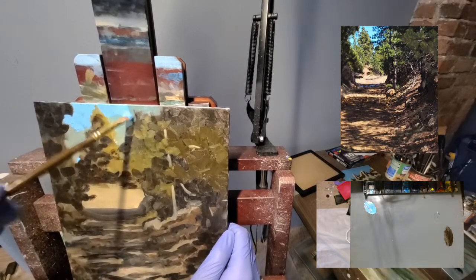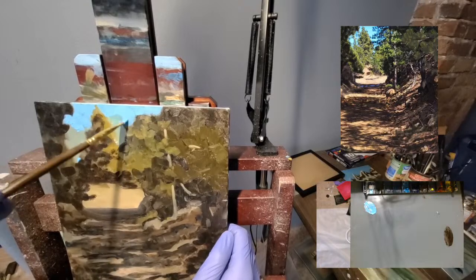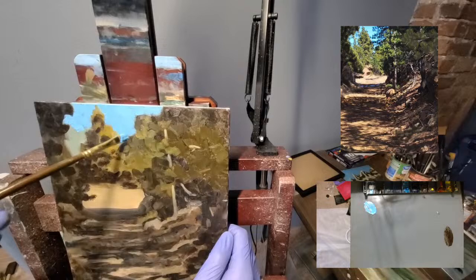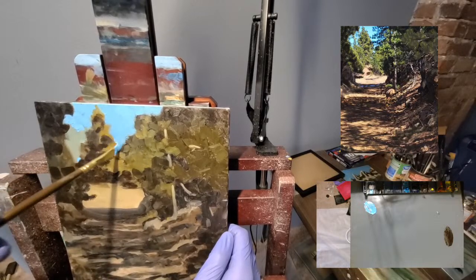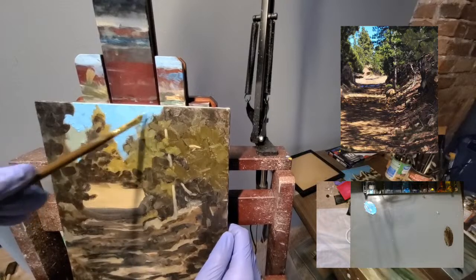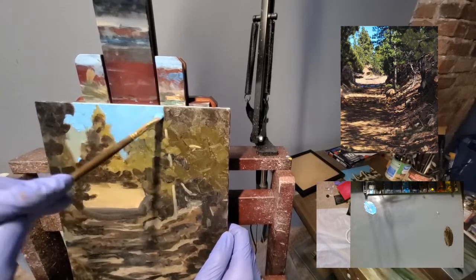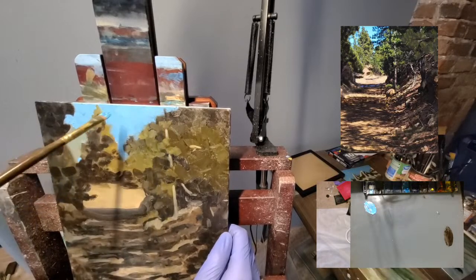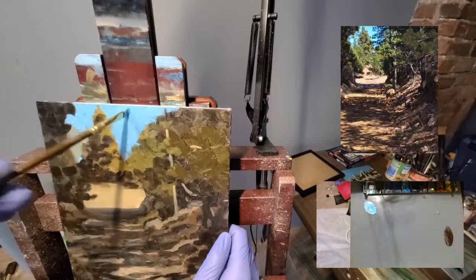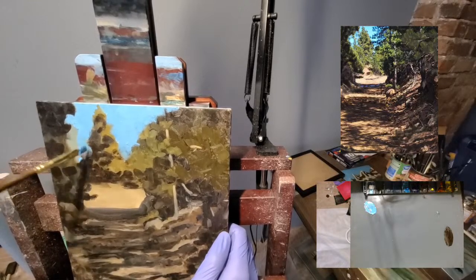And I'm saturating this sky pretty heavily. You'll notice the layer under it is kind of a greenish color. And that will allow us to kind of redraw this a little bit. And I'm covering up some of these trees, because I went kind of crazy with them. So I'm going to cover up some of those, because I definitely want this guy in the middle to be the focal point.